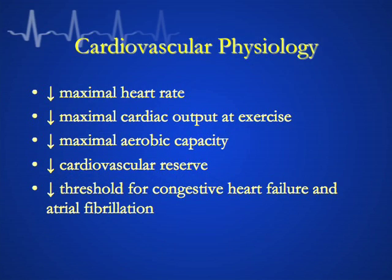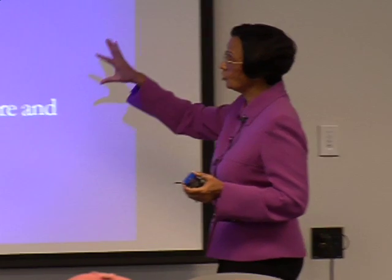In terms of cardiovascular physiology, the basal heart rate really does not change that much, but there is a decrease in maximum heart rate. Resting cardiac output remains the same, because even though there is slight decrease in heart rate, your stroke volume actually increases to compensate for that. But maximum cardiac output at exercise does decline. There is decrease in maximum aerobic capacity, decrease in cardiovascular reserve, so there is decreased threshold for congestive heart failure and atrial fibrillation.